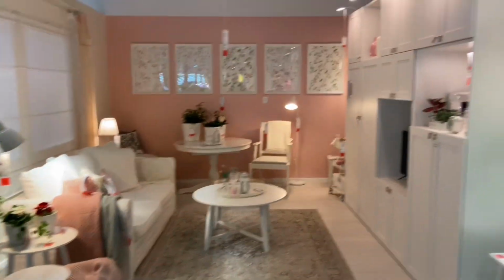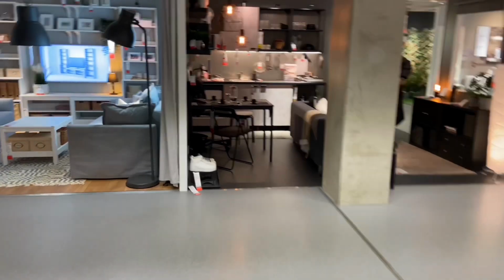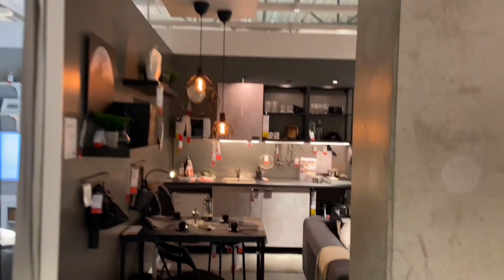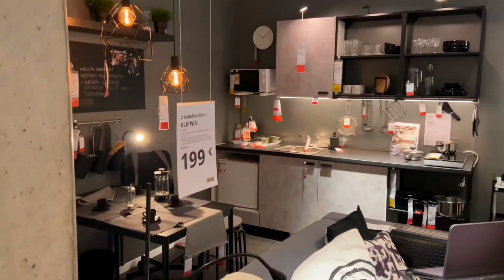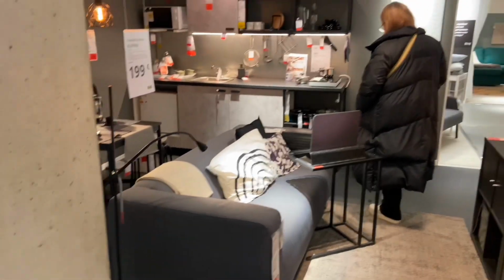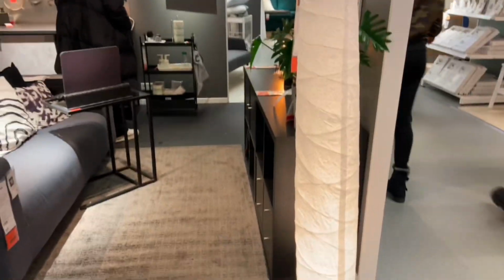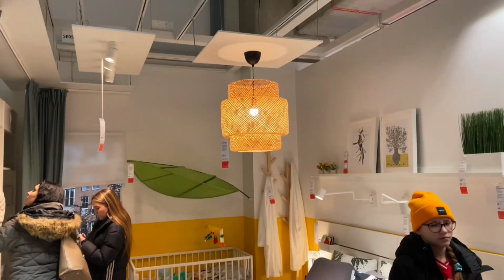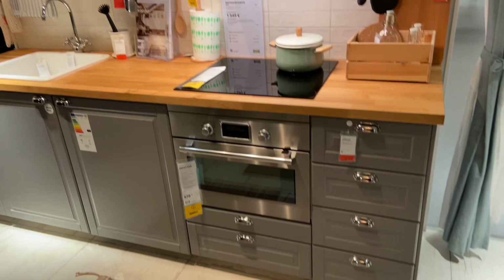Oh, look at it, guys. Full setup. Wow, this is so nice. Look at kitchen setup. Wow, guys. You can order for these whole settings like this and they will deliver to you. Okay, so you can actually order everything here.